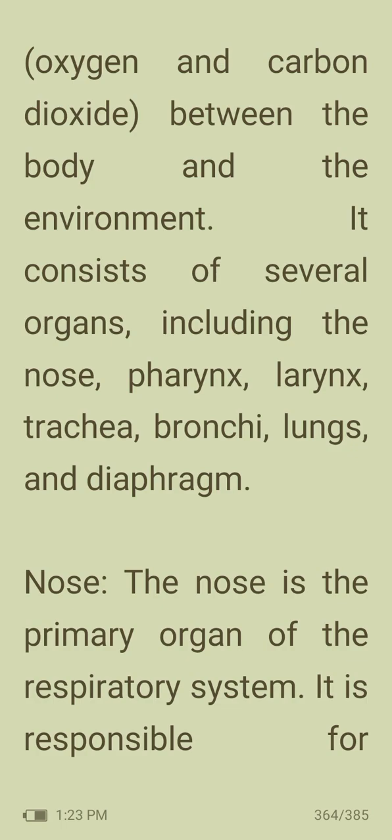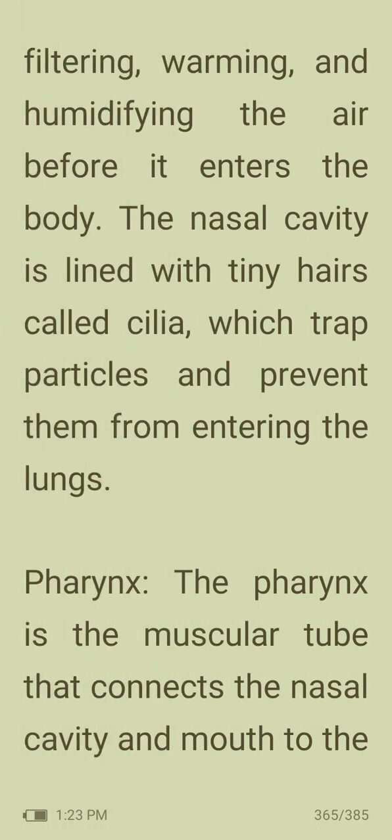First, let's learn about the nose. The nose is the primary organ of the respiratory system. It is responsible for filtering, warming and humidifying the air before it enters the body. The nasal cavity is lined with tiny hairs called cilia which trap particles and prevent them from entering the lungs.